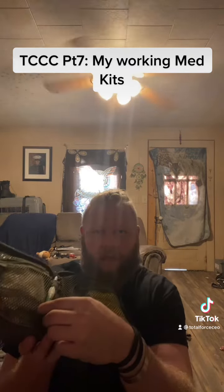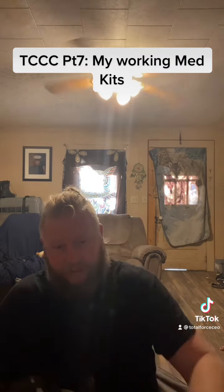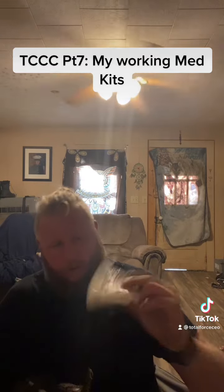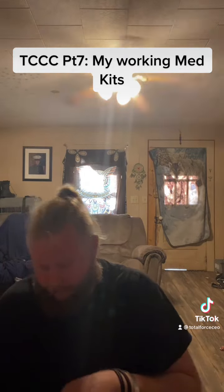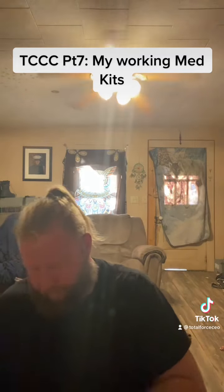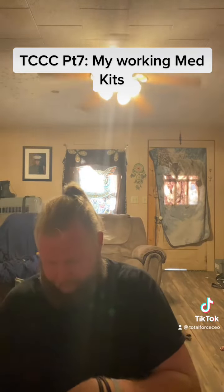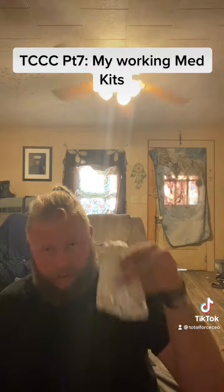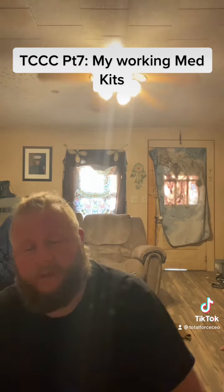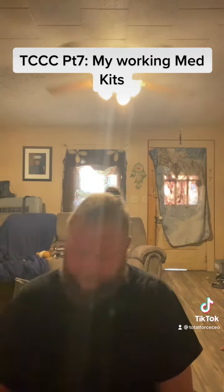Notice, all right, got needles for chest decompression, CPR shield, gauze, TK4 tourniquet. I'm not the biggest fan of these, but they're better than nothing. Old school soft tee, nasopharyngeal airway, Vaseline gauze, which you can use to really help secure sealing a chest, pressure bandage, and old school powder hemostatic.